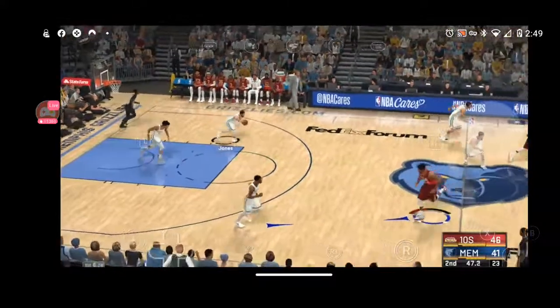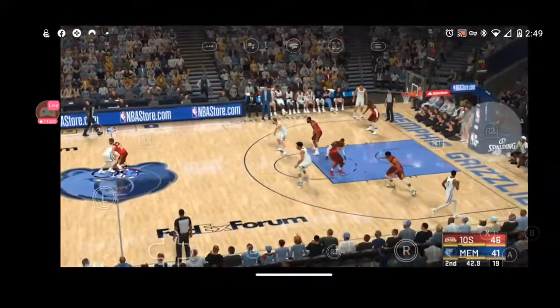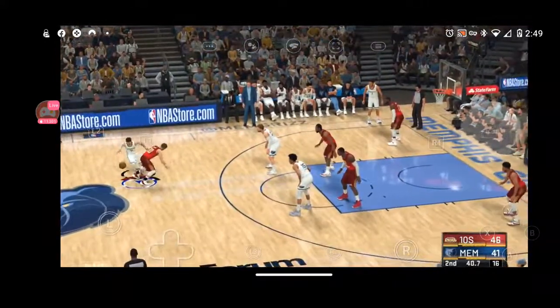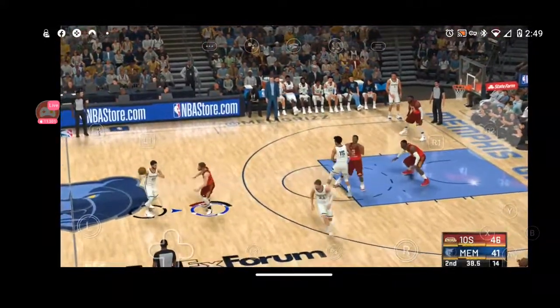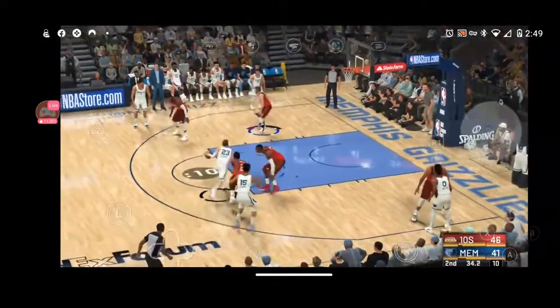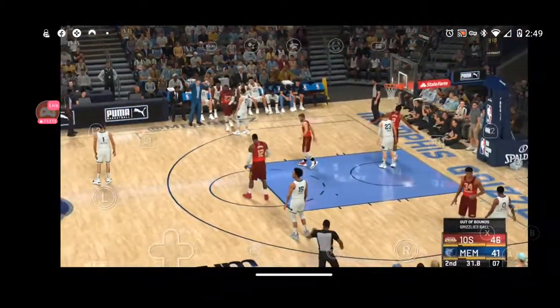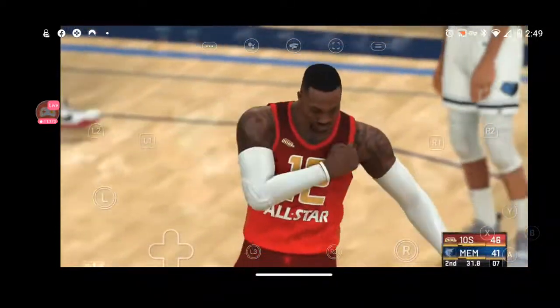And the 2010s team making a change here. Dwight Howard's checked in for Harden. James comes in for Carmelo Anthony. Kawhi Leonard is checked in for Kevin Durant. And it's Stephen Curry in for Chris Paul. And it's sent back by Howard. Howard, one of the most feared rim protectors in the league.